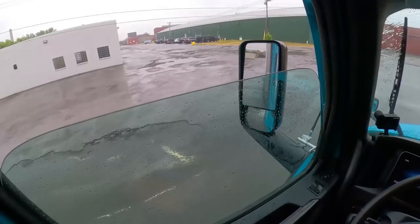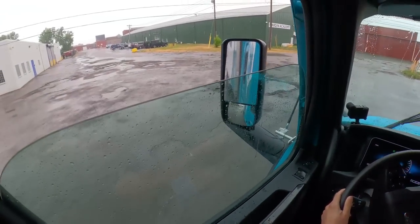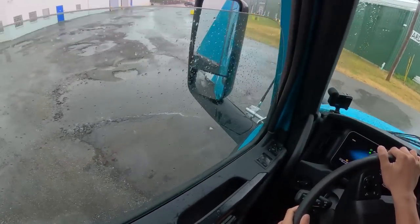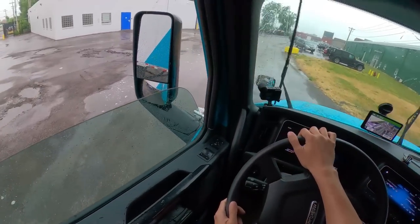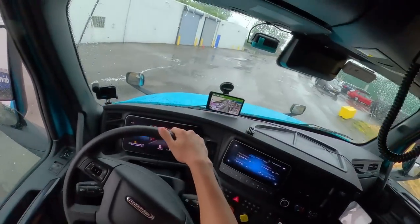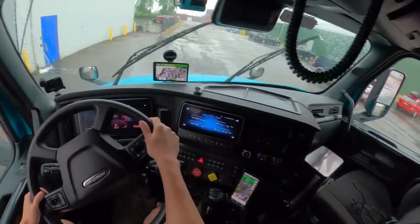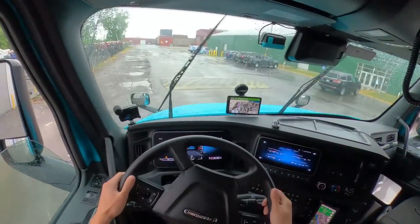This left or that left? Continue straight. This left. Now, I want to make sure to go. Ah, the pothole. Oh god. There's so many potholes. Oh god. Oh god. Oh, there's a speed bump.